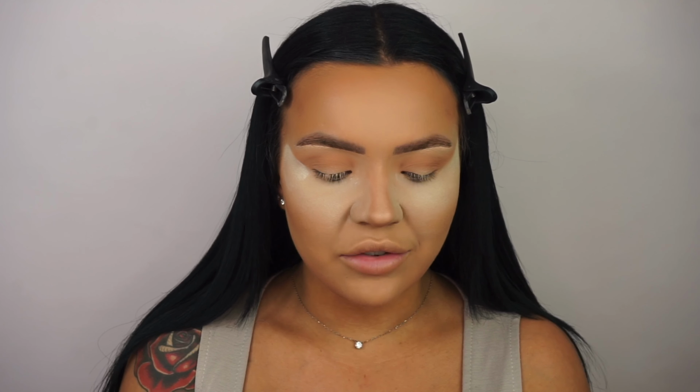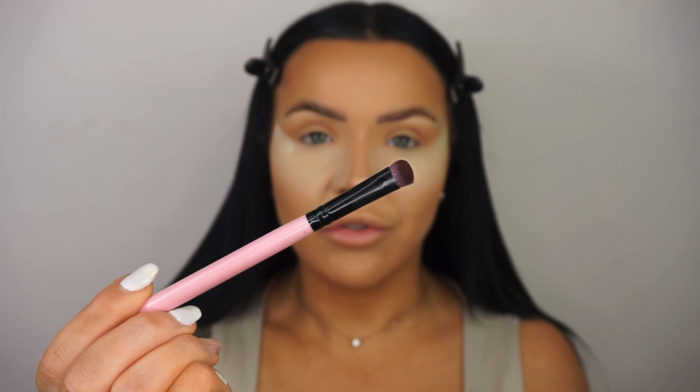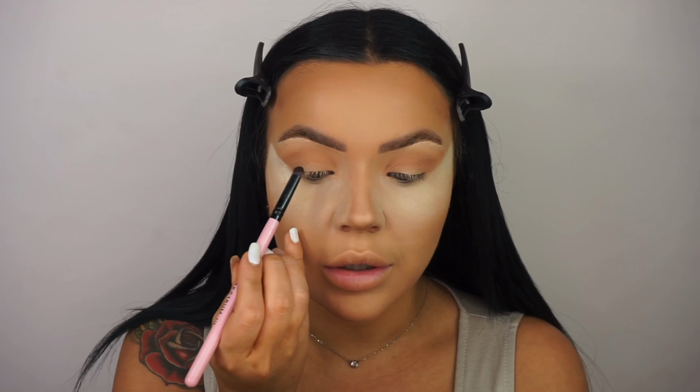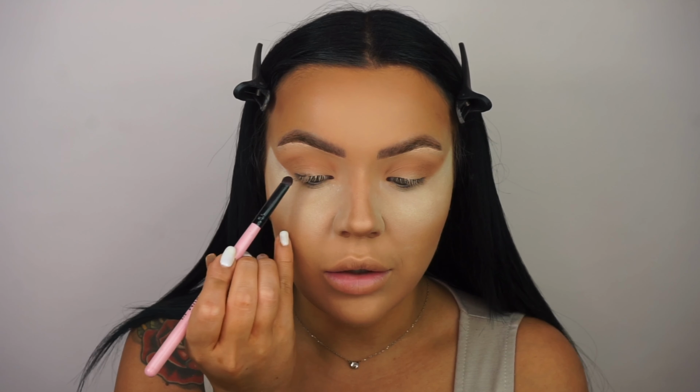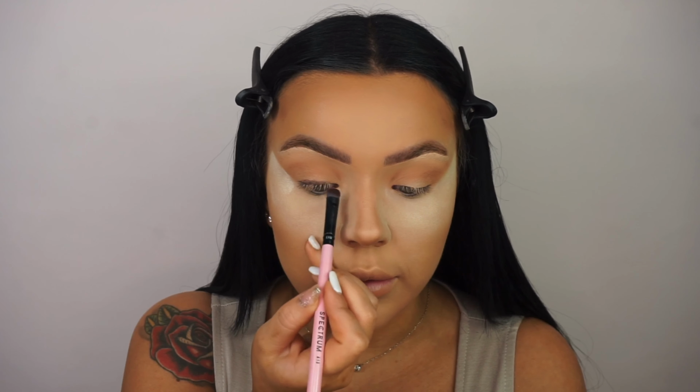And I'm going to be taking that shade on a flat brush, so as you can see, it's going to give that really nice liner effect. I'm just going to be placing it along the lash line and just stamping it on and just going with the natural shape of your eye.